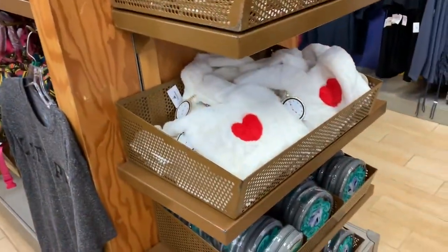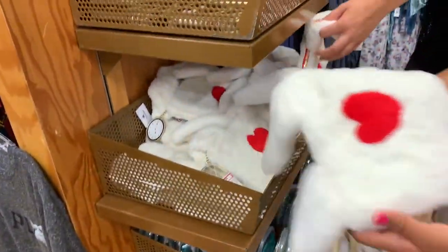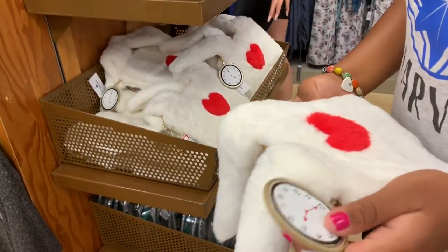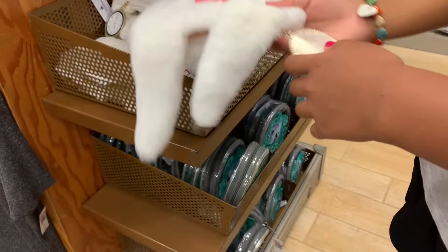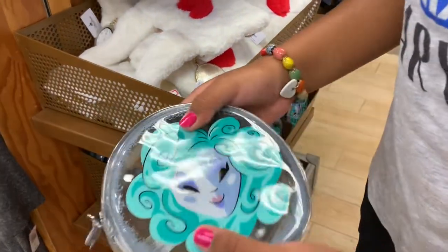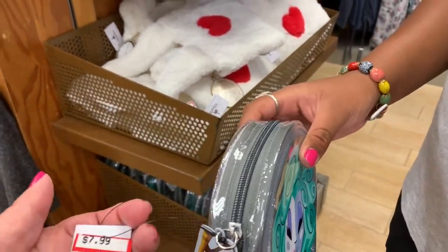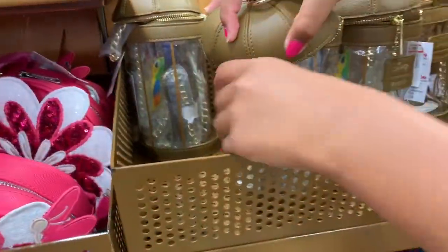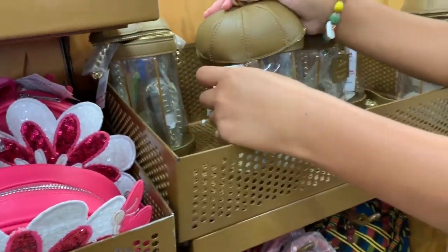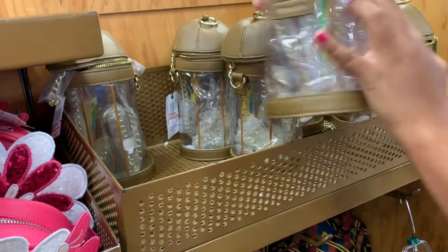So here are these bags. I think a lot of them are the same, right? White Rabbit. Madame Leota down there. It's clear, like a makeup bag. This is $7.99. It was $19.99. This tiki bag, $29.99. It should be $65.